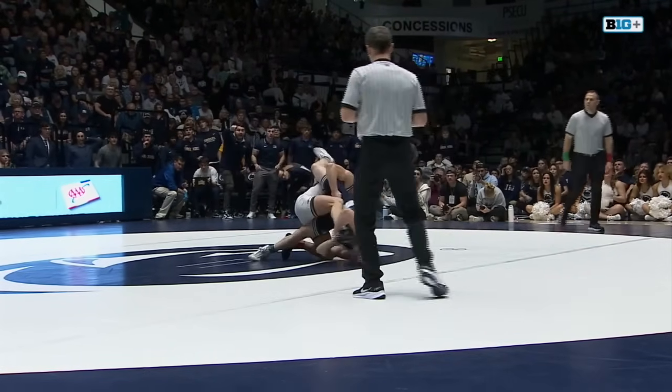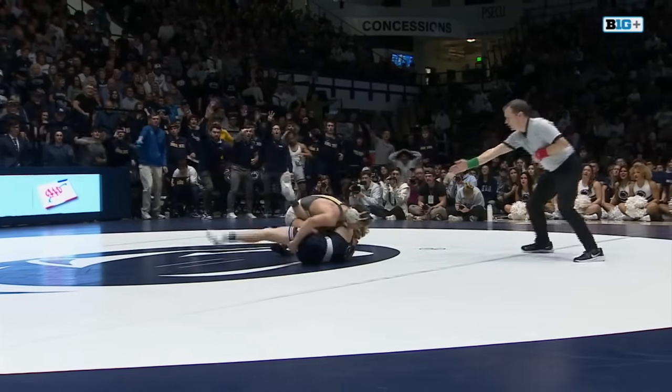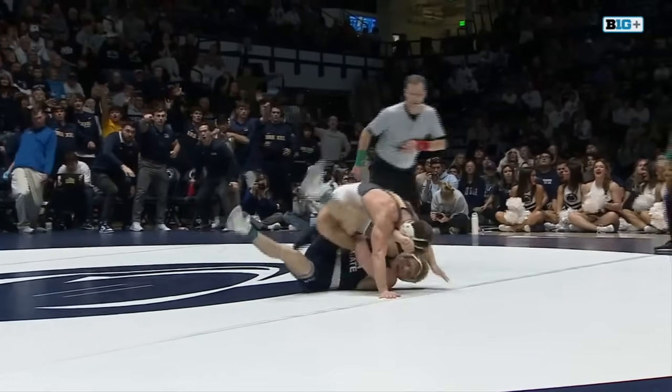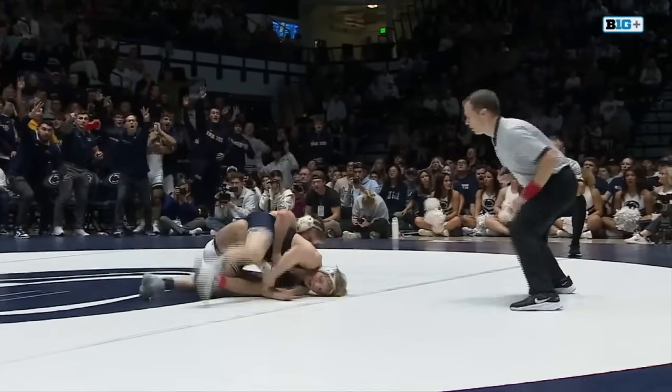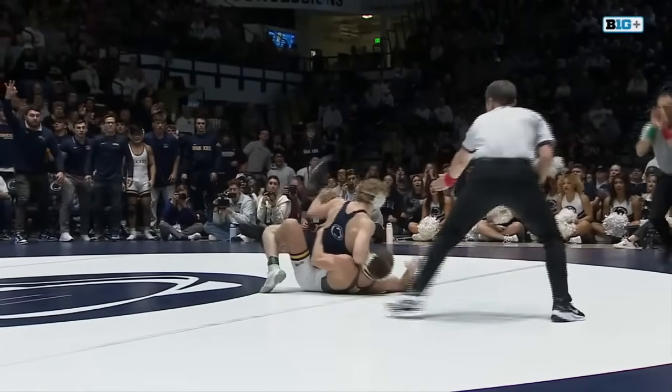Here we got the replay right in front of us. And now working in on that, it's almost like he has a tight waist and far ankle, but there's no hip control there. It's tough to speculate on. But then right here is where you can call it smart by Davis, holding onto that leg right here. That's all you have to do to end that match.